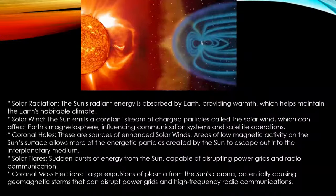Solar radiation. The sun's radiant energy is absorbed by Earth, providing warmth, which helps maintain the Earth's habitable climate. Solar wind. The sun emits a constant stream of charged particles called the solar wind, which can affect Earth's magnetosphere, influencing communication systems and satellite operations.